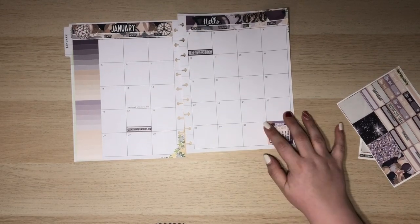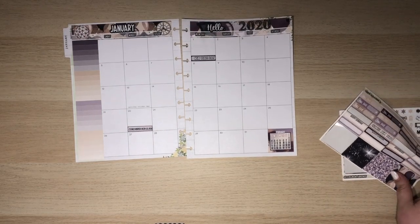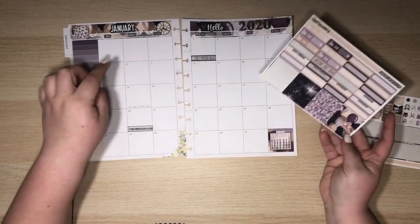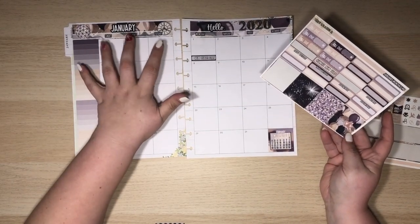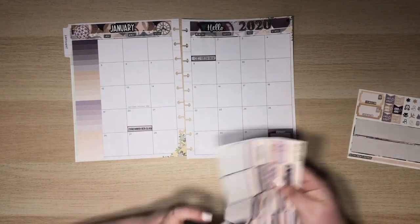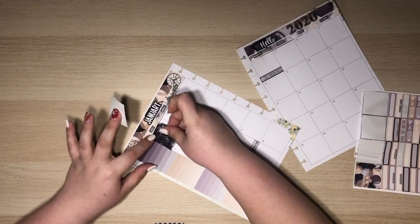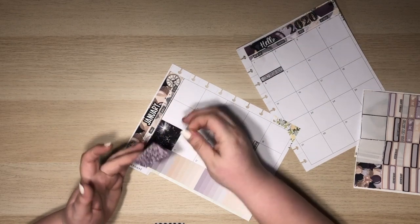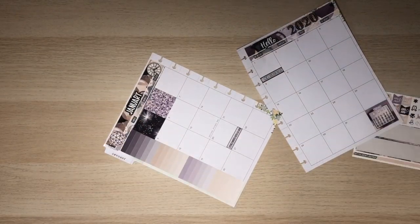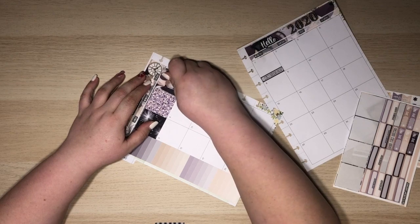I am loving this already, you guys. I love this kit. Like, this kit is beautiful. Okay, I think I'm actually going to put all 3 of these. I usually sprinkle them throughout, but I think I'm going to put them right up here to cover those blank boxes. And then the third one, these balloons, which I think are adorable.